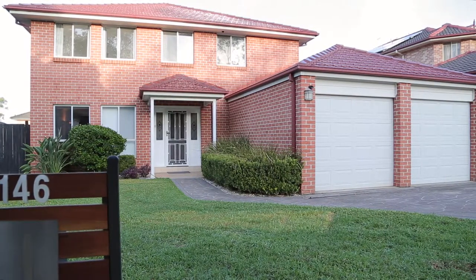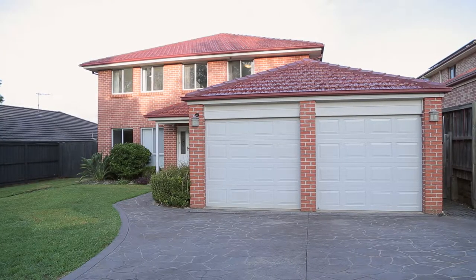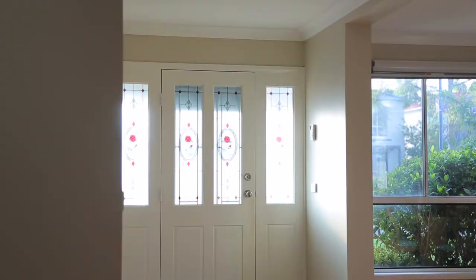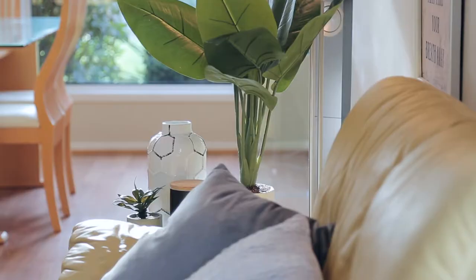The home is set on an expansive 600 square meter block with side access for a boat or caravan, offers a spacious floor plan and an extensive list of inclusions you would expect from a Mirvac home.